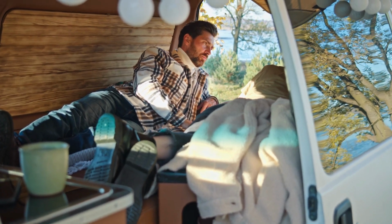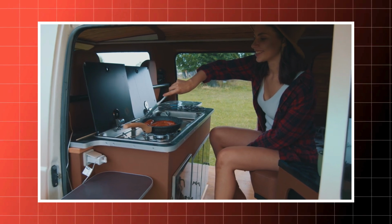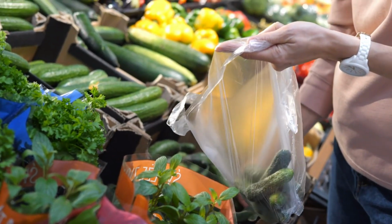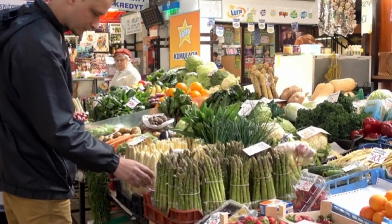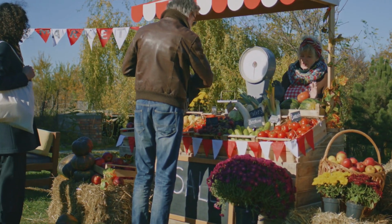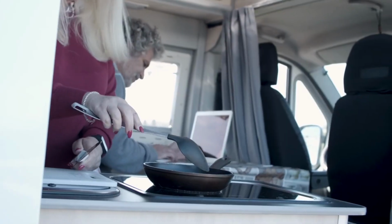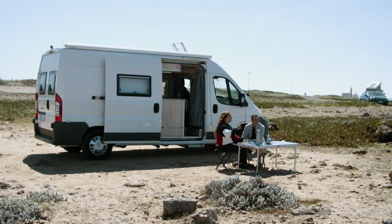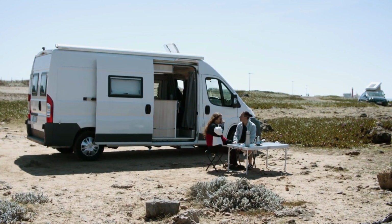Experienced van dwellers implement practical solutions including utilizing propane cooking equipment for meal preparation in larger batches, sourcing ingredients from local farmers markets and discount grocers, developing shopping strategies that prevent hunger-driven impulse purchases. Through thoughtful meal planning and strategic food acquisition, van life enthusiasts can maintain nutritional quality while preserving financial resources for other aspects of their mobile lifestyle. This balanced approach supports both physical well-being and travel sustainability.